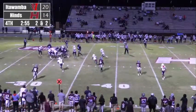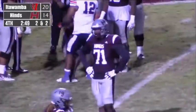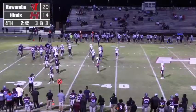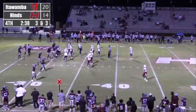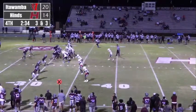The handoff up the middle, swallowed up by Itawamba's defense. Scott comes in and makes the tackle on Jaden Reed. A loss of 1, brings up 3rd and 3. Tackle by Jamarian Scott. Lost the yard of the play, 3rd and 3. Where will Hines go offensively here?